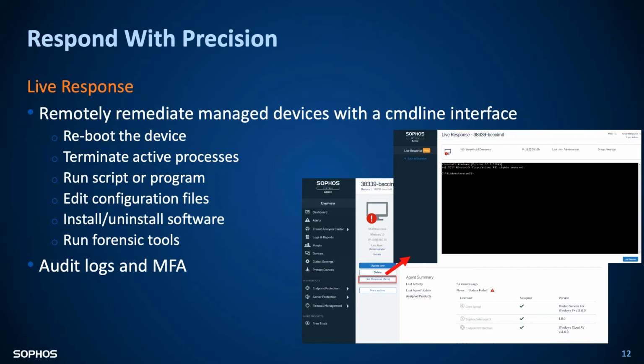Now, key point here: that sounds like a lot of access, and it absolutely is. So it's all recorded from an auditing perspective, and it's also fronted by MFA, multi-factor authentication. So from a security perspective, we've got you covered.